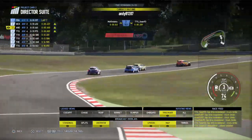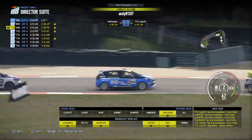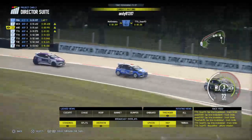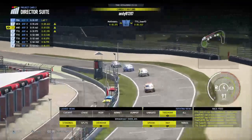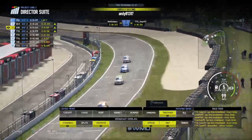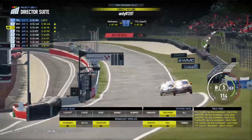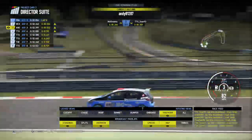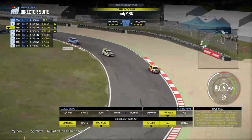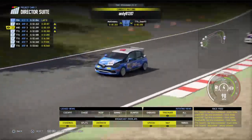Sean runs across McLaren, completely cuts the corner there, gains a little bit of time as a result. Might just be warranting a penalty, possibly, if he doesn't slow down. That will, of course, end up being around a 1 or 2 second penalty, I would imagine. But Frank leads the way, McKinder for you 2nd, Andy in 3rd. Then it's Sean in 4th as they come round Paddock Hill Bend on lap 8 of goodness knows how many laps. It'll probably be around 33 laps.